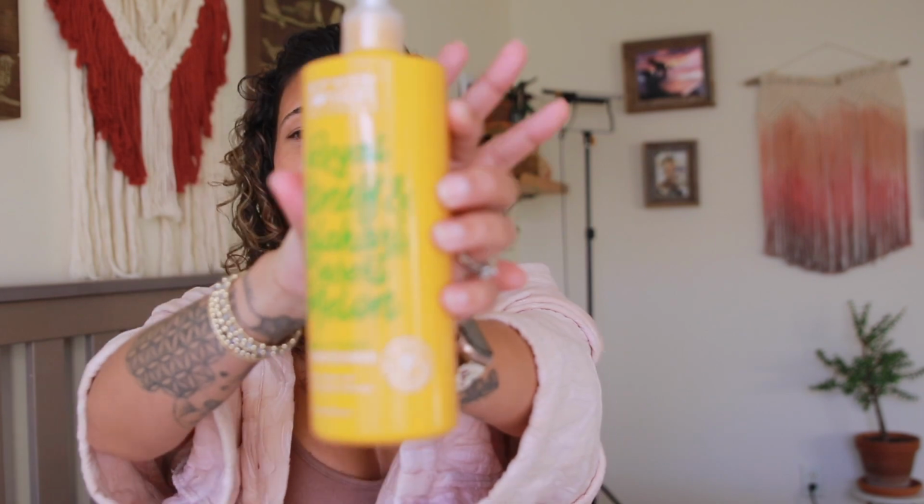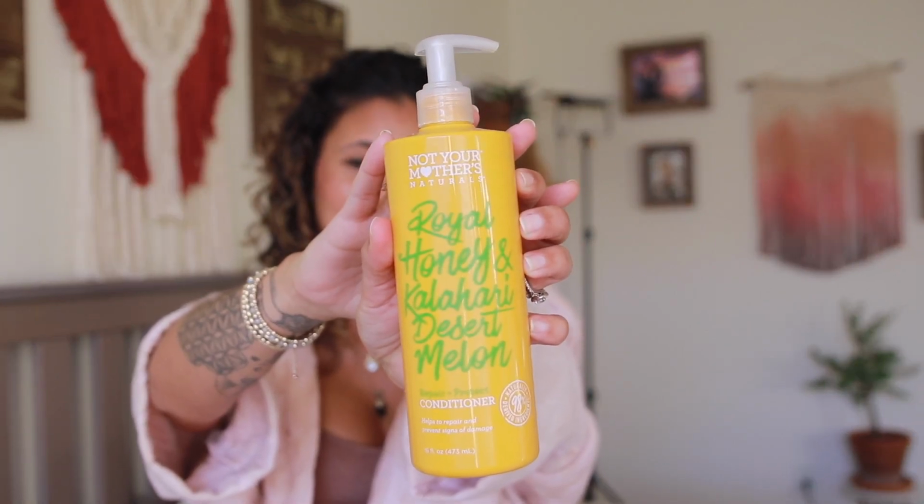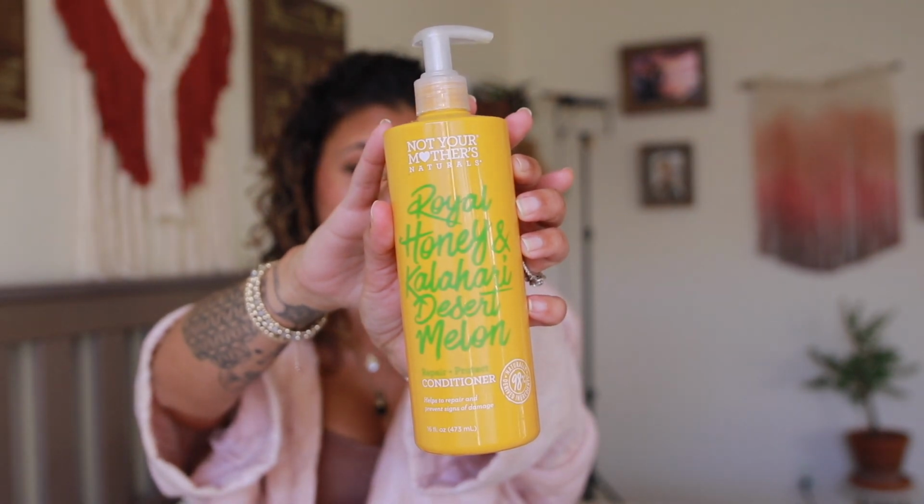The next one I'm going for is my Not Your Mother's Royal Honey and Kalahari Repair and Protect Conditioner. This is definitely a go-to for me. This is the packaging. This whole line of product is very natural. I tend to say supernatural sometimes, so I'm going to stop saying that, although I really like saying that. But it is 98% naturally derived ingredients.